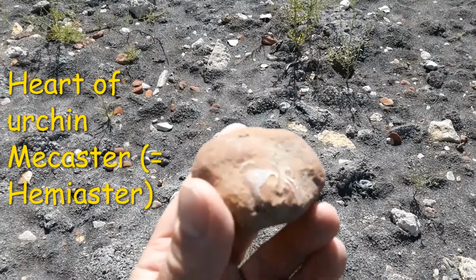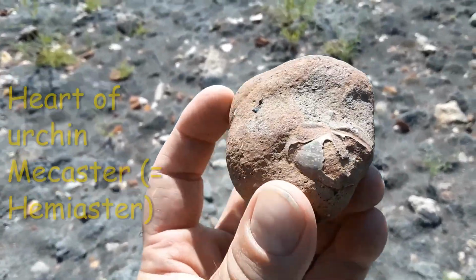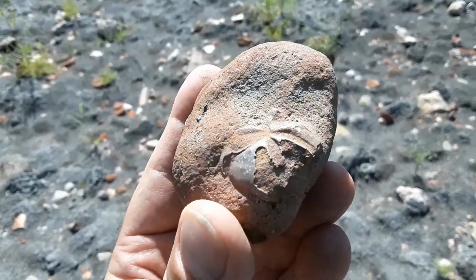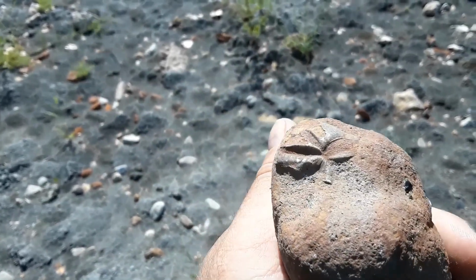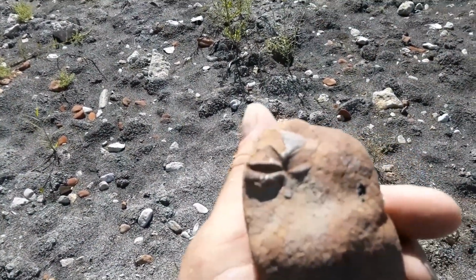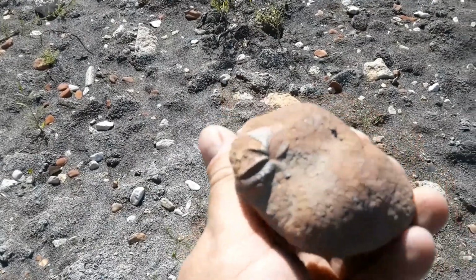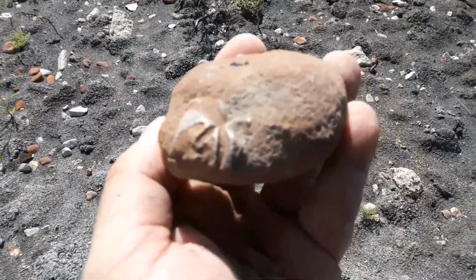So I'm making my way back. I'm going to call it a day, and I'm just kind of walking and looking as I'm going, like always. It's kind of hard to tell, but that actually appears to be a sea urchin fossil in the red matrix. It's kind of beat up and everything, but you can make it out. It's there. I definitely don't have one that size, so I'm happy.